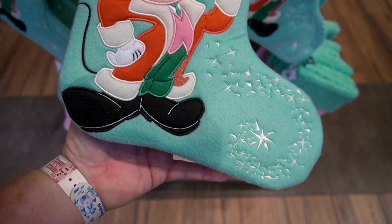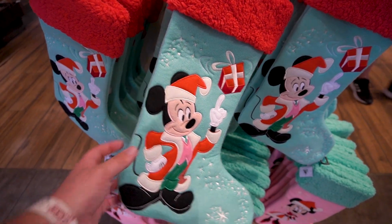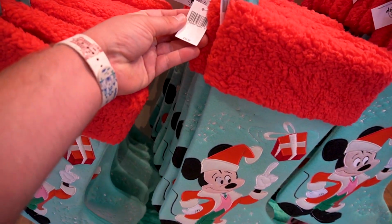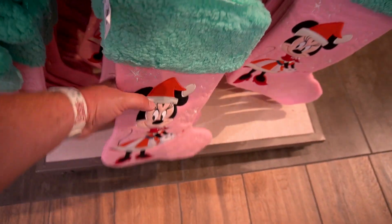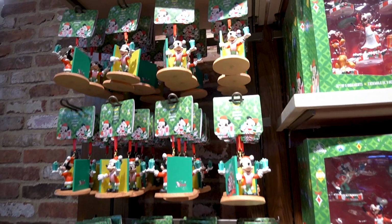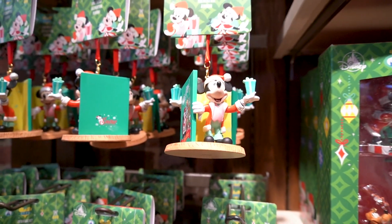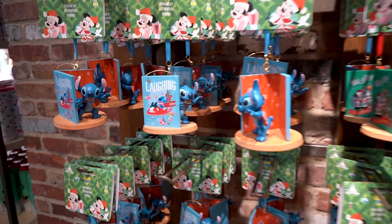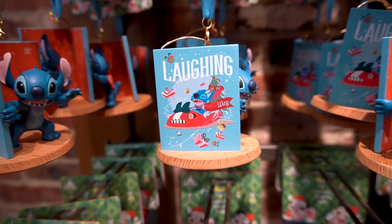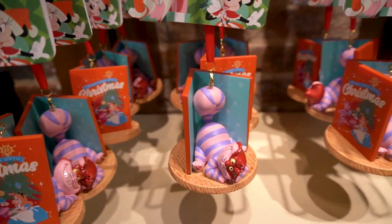Well, then you also have this stocking of Mickey like he was in the ornament with the present, and you can see it looks like it's supposed to be spinning, $35. And then Minnie, dressed up in her outfit, as well, $35 for that. And then you got plenty of ornaments. You got this Mickey coming out of Oh Boy book. You got Stitch coming out of the Laughing All the Way. You got Cheshire, which says do not open until Christmas.